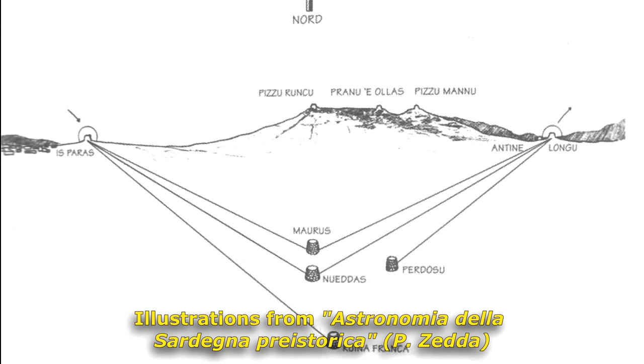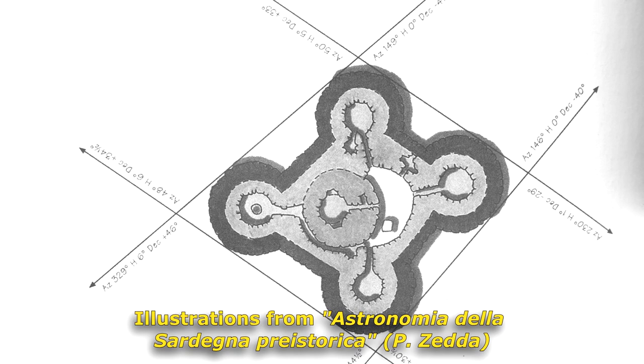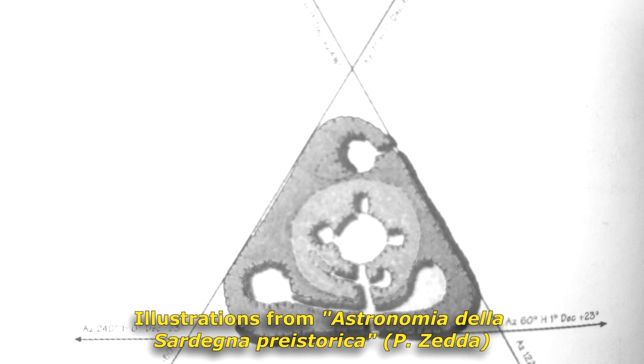Another hypothesis to explain these alignments would lead us to consider them sacred or religious monuments. In this perspective, the possibility has also been proposed that they were places of physical, psychological, and spiritual healing.